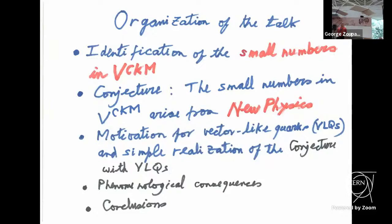Now some people say, well, I consider the standard model to be the new SM. I think it's not rigorous, because the standard model is the one model that was suggested and it has been ruled out. So now we make this conjecture. Now I will give you an example of vector-like quarks as a possibility for the origin of new physics in VCKM. Then we'll treat some phenomenological consequences and draw the conclusion.